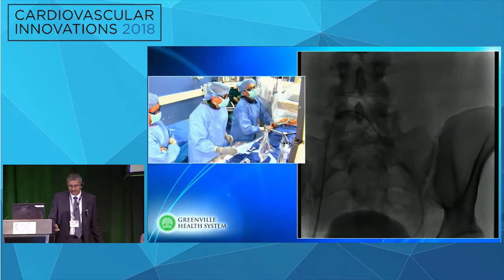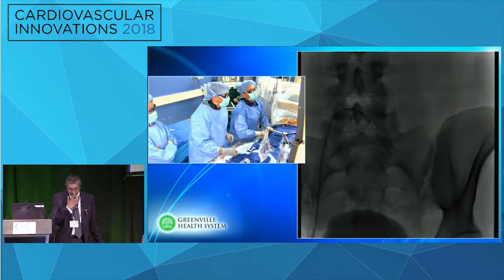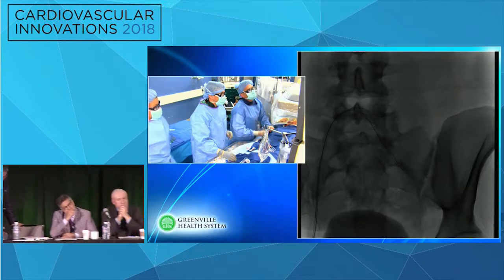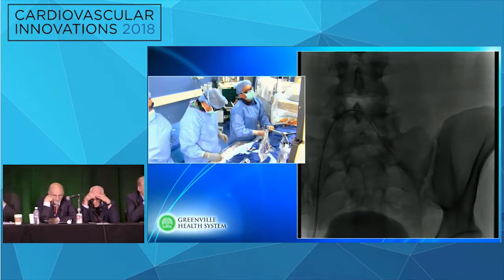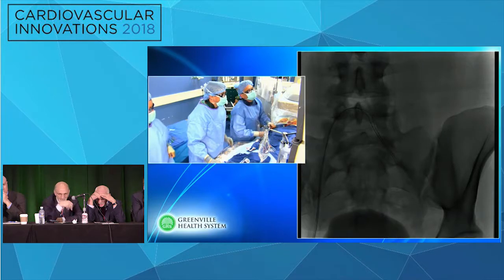Hey, Bruce, this is Kenny. I'm just wondering if you had any luck with just folding over a hydrophilic wire like a V18 or even an angled stiff glide wire and just sort of beating away at it like that. We're close to that step. Let me see if I can get my catheter just a little further and get that straight, stiff glide wire.